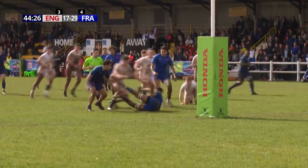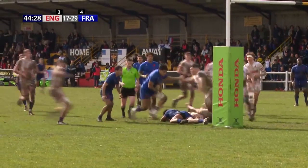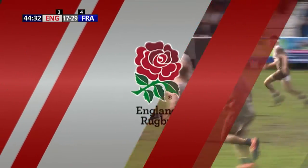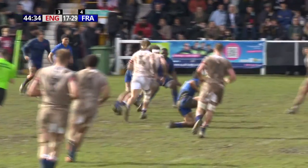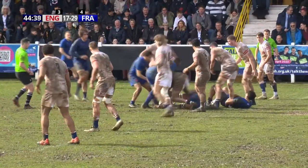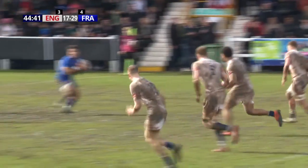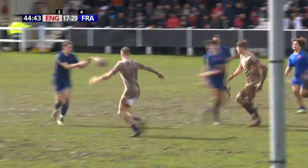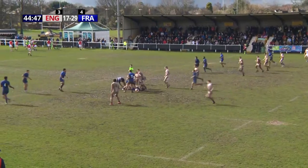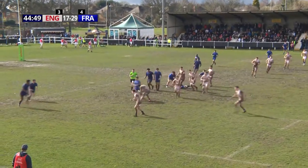Whatever the half-time talk was for England, from Jay, with two very quick scores. Rory Taylor again just going for that nasty little grubber across the floor, right on the 10-metre line. He's done that for the first two kickoffs. Doesn't seem to necessarily be catching France out as he would have hoped.